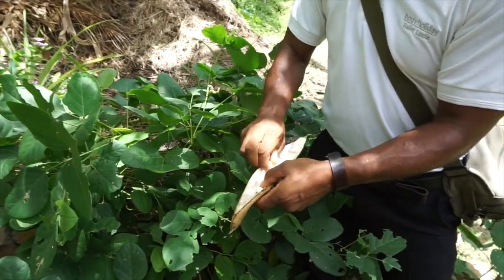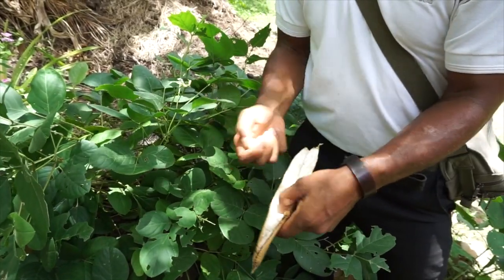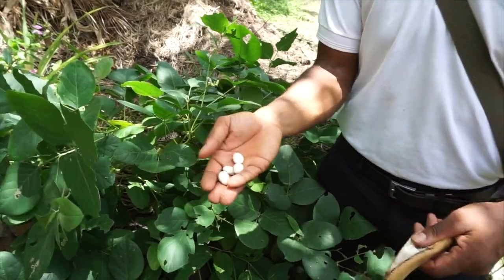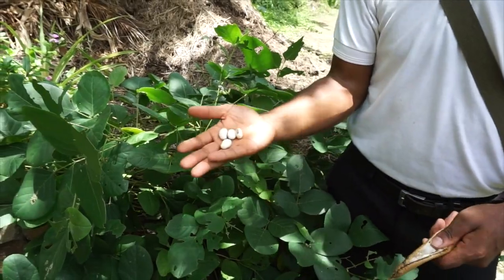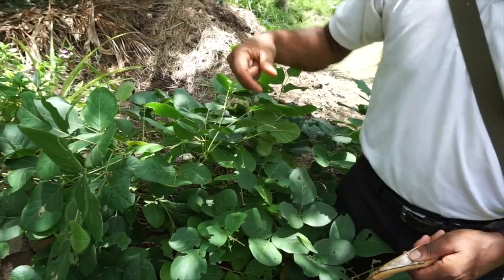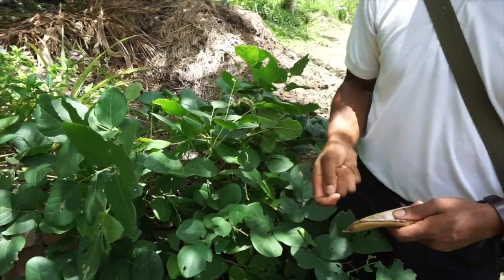So these seeds store very well. They're called jack bean. Here we call them garde jardin. So this was planted at the four corners of a garden to protect it from evil spirits, right? So we did some research, and it does things in the soil that protects your soil from evil forces, right?